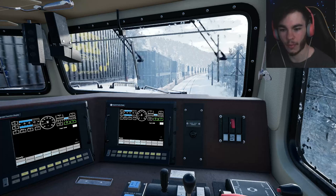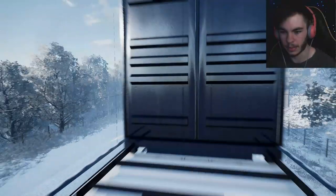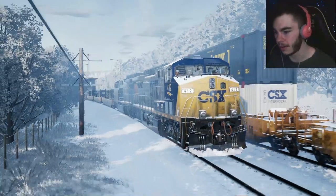Also, I realized if you hit F1, it gets rid of the menu. Look at that. Everything's nice and clean now. Oh my god, I'm inside. Look at that. There's nothing even in these. They're just empty. Like my soul.